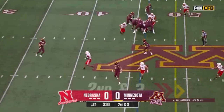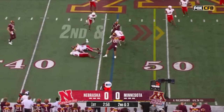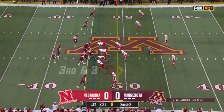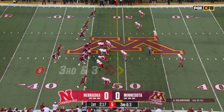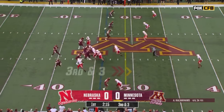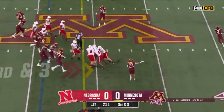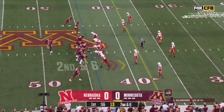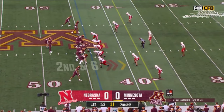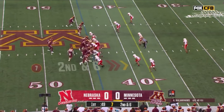Here's Kaliakmanis rolling out of the pocket. Quick delivery. Caught. Not enough for first down. Kaliakmanis under pressure. Fires. First down. That ball throw. I feel like they have from a personnel standpoint. And it's going to probably be a couple of weeks in the process. Second down and 6 at the 44.